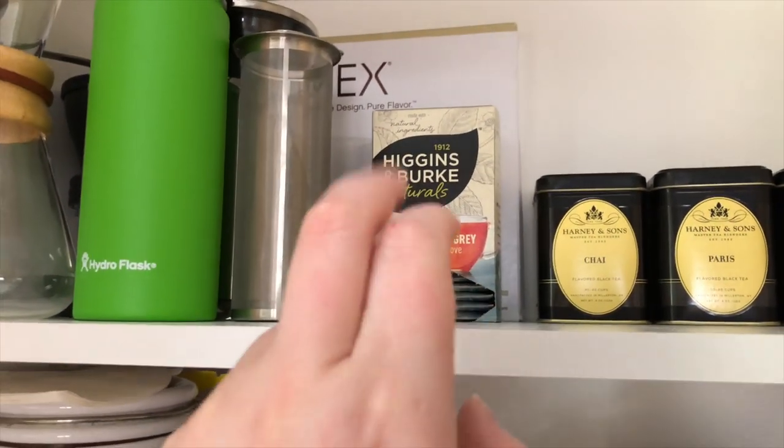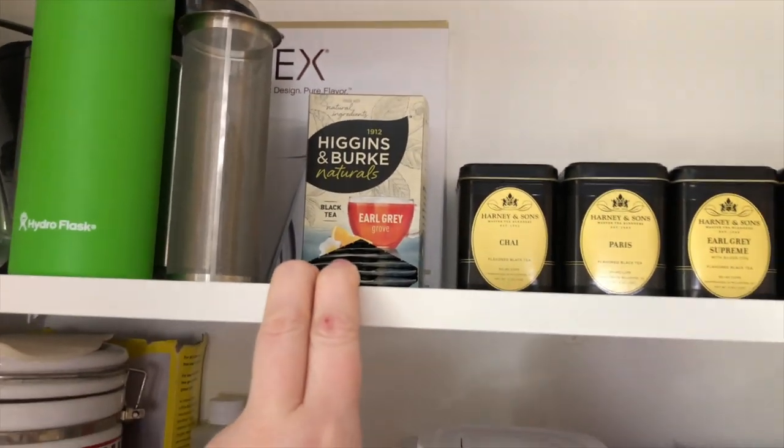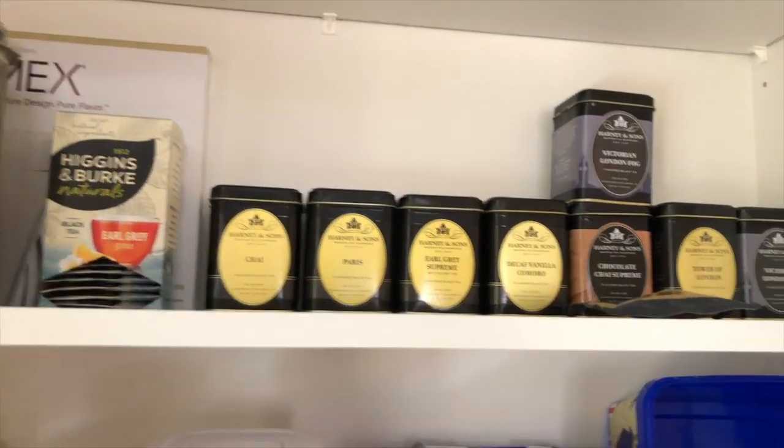This one's really good. It's an Earl Grey. It shows a lemon there for a reason. It definitely does taste a little bit more like lemon. And that's pretty much it. I don't have that much tea anymore.